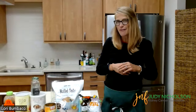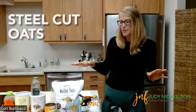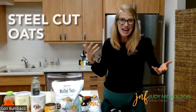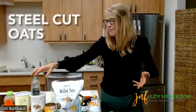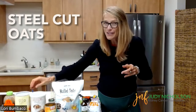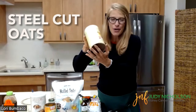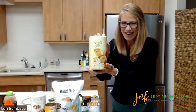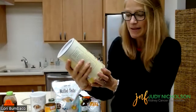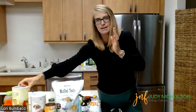Next up, we have the ever popular steel cut oats. So I have some steel cut oats here, and I also have a recipe to show you that showcases steel cut oats. And one of my favorite versions of steel cut oats to look for, and I want you to look for these because they are everywhere, are quick cooking steel cut oats.